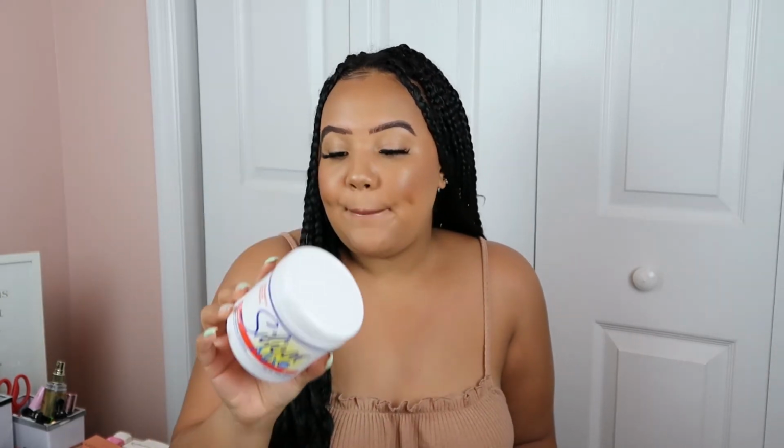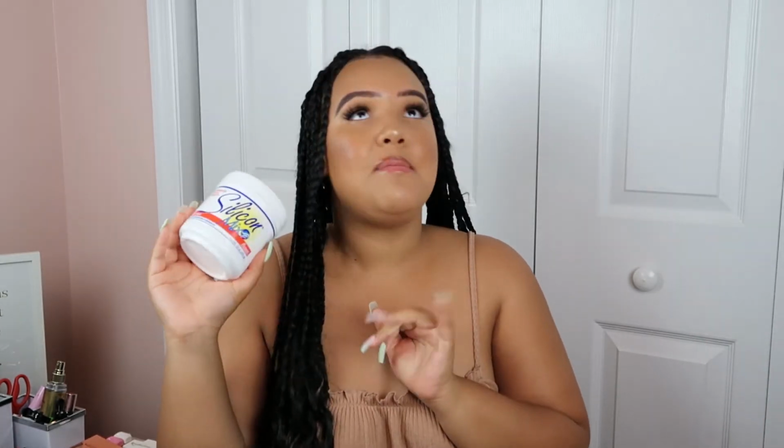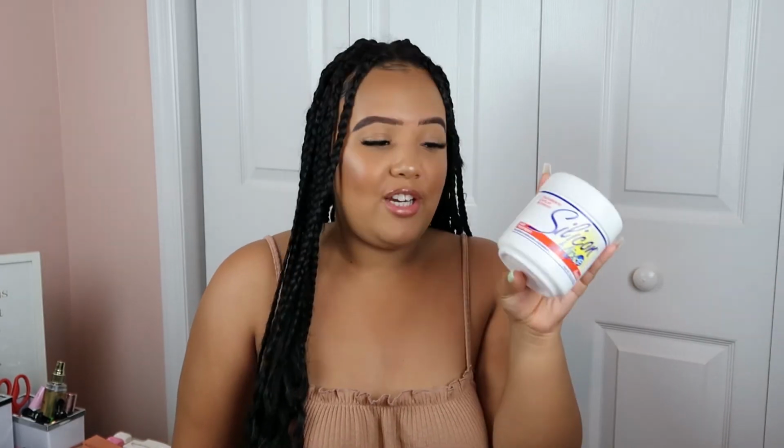So I love this stuff, you guys. I don't use this every wash day, because this is literally pretty much a protein treatment in a container, but this will make your hair so silky, so smooth. Let me tell you, girl, if you want to do a silk press, use this deep conditioner, because I'm telling you, your hair is going to be strong, it's going to be shiny, it's going to be flowy. They're going to think that you got on a wig when you put this deep conditioner in your hair.